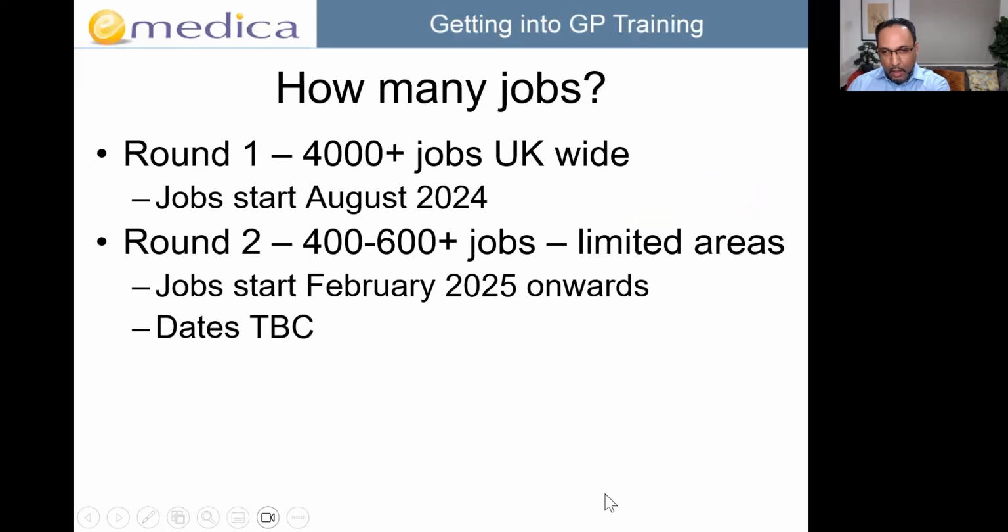All right, so I'll go through each of them in a bit more detail, but first, just how many jobs? Round one is the main round. Every deanery recruits in round one. There are over 4,000 jobs expected for 2024 entry, and round one jobs always start in August, in this case August 2024.